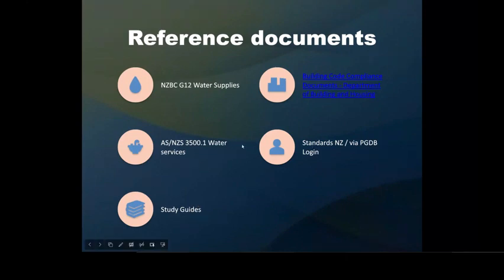To access standards, we spoke about this the other day. You can access Standards New Zealand via your PGDB login. New Zealand Building Code documents are free. You can actually just Google NZBC G12, for example, and that should be the top of your search results. But they are on the Department of Building and Housing's website.